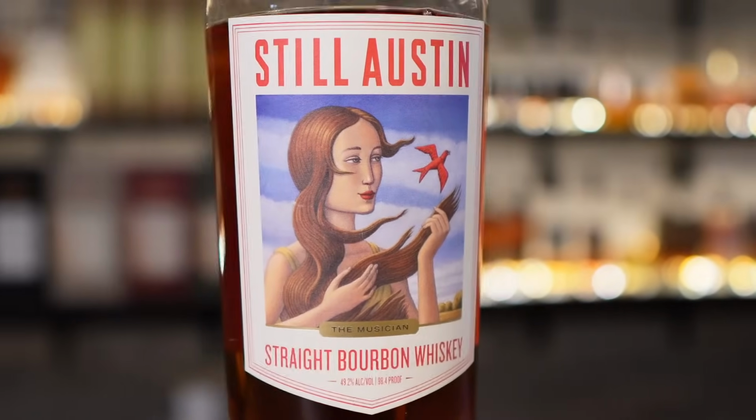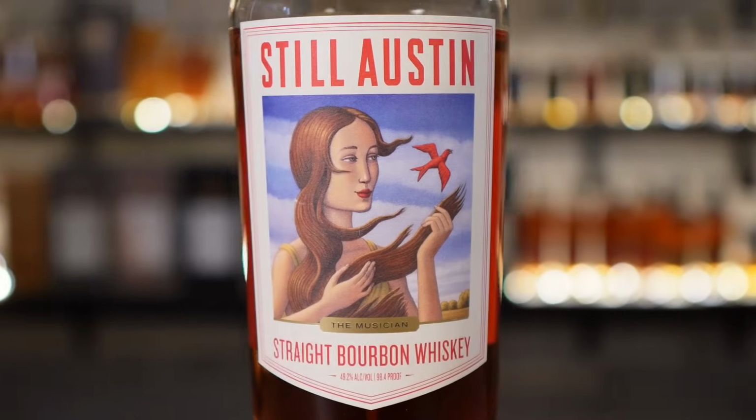Next one. The Still Austin Straight Bourbon, and this is the 98.4 proof. I always want to say 96.4, and I know that's wrong. We have basically discovered Still Austin this year. I talked to somebody the other day, and I said Still Austin. They said, who? And I was like, they need to know. Dude, you're missing out. Still Austin, it's the business.